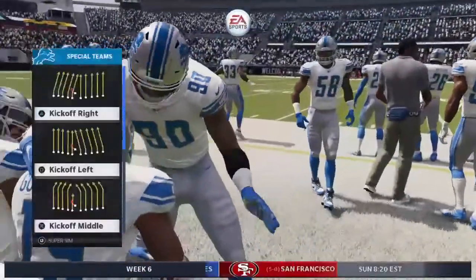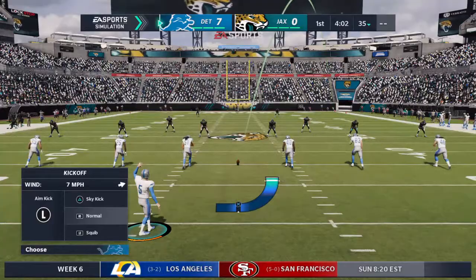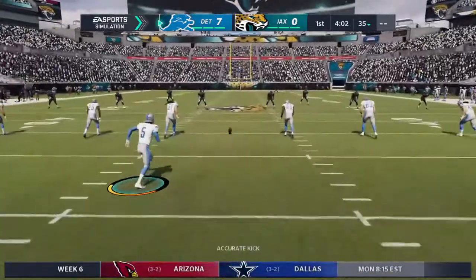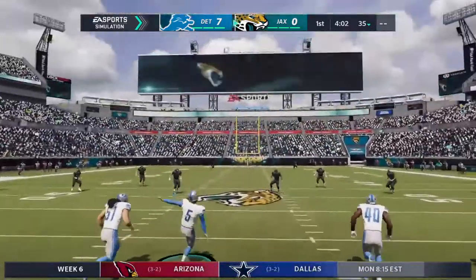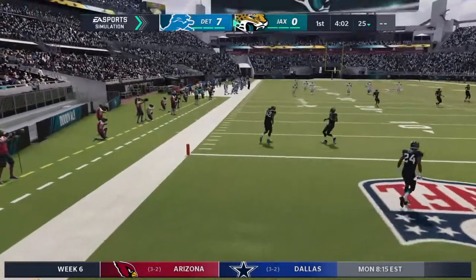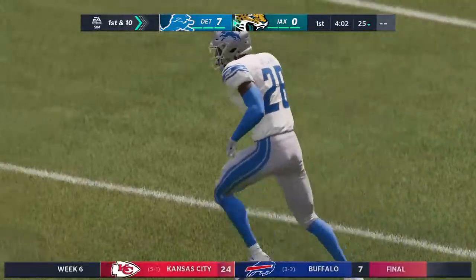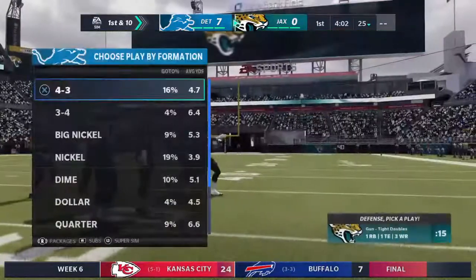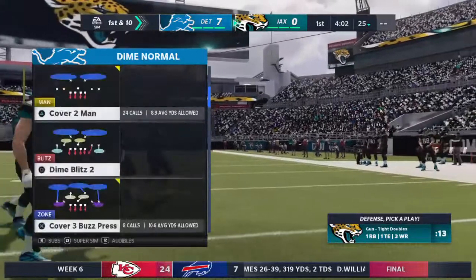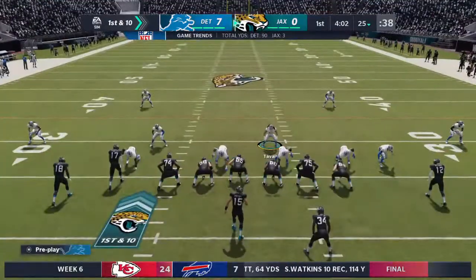So that drive, 4 plays, and the end result, a Detroit touchdown. After the touchdown, out is Prater to kick. And that one will bounce out of the back of the end zone, so we will start here at the 25. So time to see Jacksonville again on offense for the second time here in this game. And on the first drive, 3 and out.